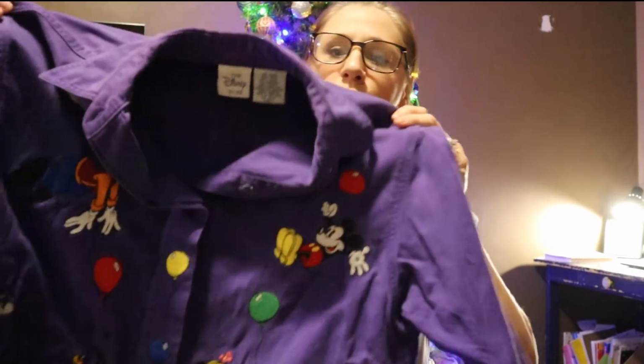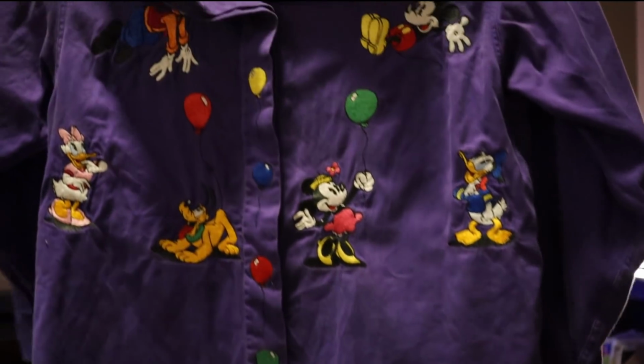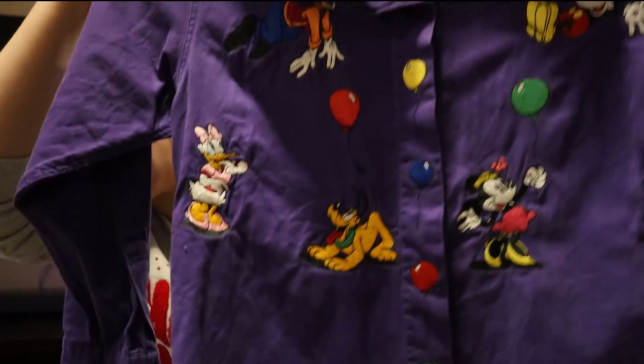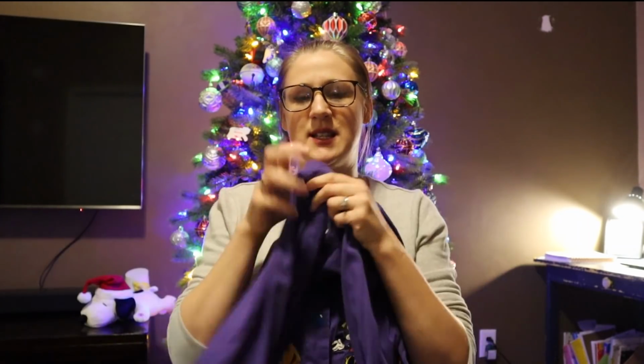It's a size small, and you have everybody, I'm going to say the Fab Five plus Daisy essentially, on this bad boy, and the embroidery is in great shape. The color there is not too much fading, which you often get with this. It's like a denim, a purple denim, but I just love this. I absolutely love it. So it's another one I'll style. I'll take a picture of it full length, and I'll probably style it with a knot as well, just because I feel like that gives people a better idea of wearability. I don't know, makes it more current, shall we say.